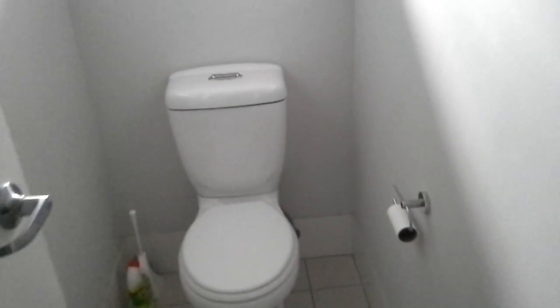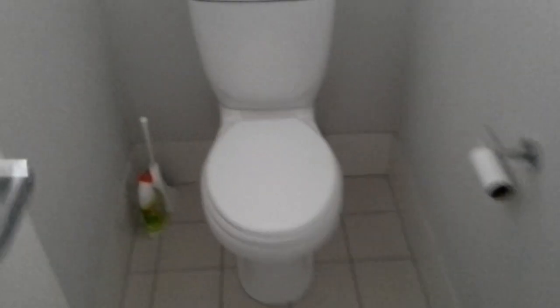Rather, toilets get their own little room just to themselves. Just has a toilet and a window and pretty much nothing else. And this is a question I've been asked many times in the past, so I'm going to answer it now. What way do Australian toilets flush? And there you have it, guys. They flush straight down. Mystery solved, question answered.